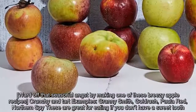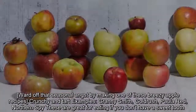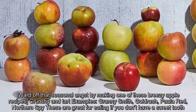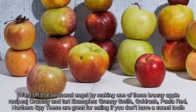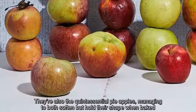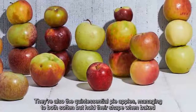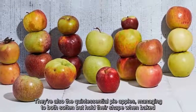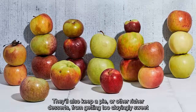Crunchy and tart examples: Granny Smith, Goldrush, Paula Red, Northern Spy. These are great for eating if you don't have a sweet tooth. They're also the quintessential pie apples, managing to both soften but hold their shape when baked. They'll also keep a pie, or other richer desserts, from getting too cloyingly sweet.